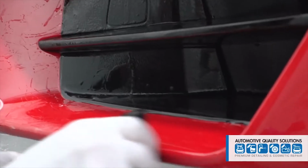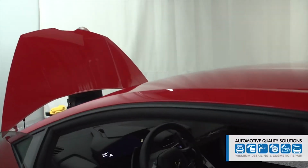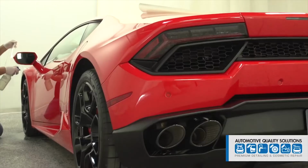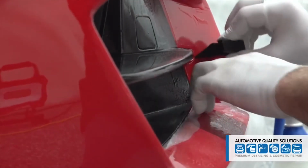So pretty much any painted surface can be wrapped with Expel protection film. We can even do headlights, mirror backs, fenders, quarter panels, rocker panels, hoods, rooftops, the luggage area where often suitcases will drag out. The Expel will protect that painted surface from any of that abrasion, wear and tear, normal daily use of a car.